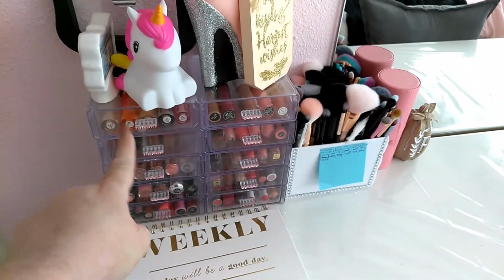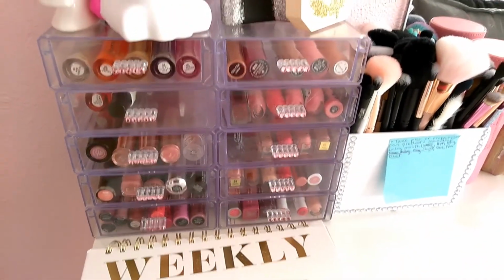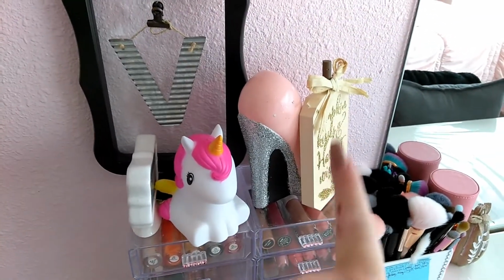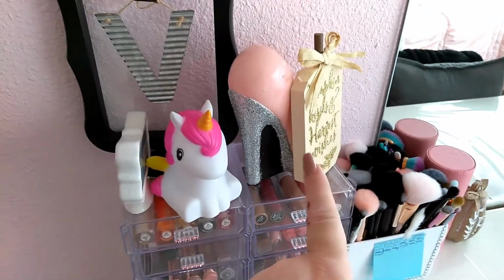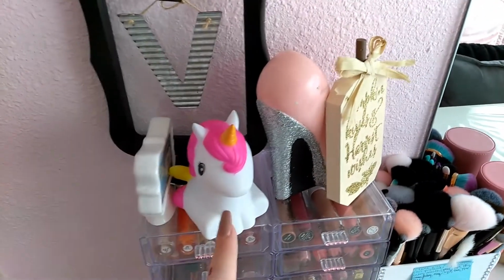And then I have a bunch of lipsticks, but you can definitely still find them at the Dollar Tree. But they fit perfect and they do the job for now. And there's some on that side as well. And then I've got a bunch of little decorations, some of them are seasonal, so this one is not going to stay, it's just for fall. But I got this at the Dollar Tree. This was a gift and I got to paint it. It's a little piggy bank thing. This was from the Dollar Tree.